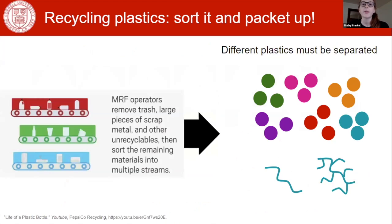So now we can go back to the recycling of plastics. And so we're at our materials recovery facility and we've just removed all of the glass, paper, and metal. So that leaves our plastics. And before we can start recycling our plastics, we must separate them. And this again goes down to a chemical reason: because we have all these different types of monomers and the structures of our chains are different, they all have to be recycled in different ways.